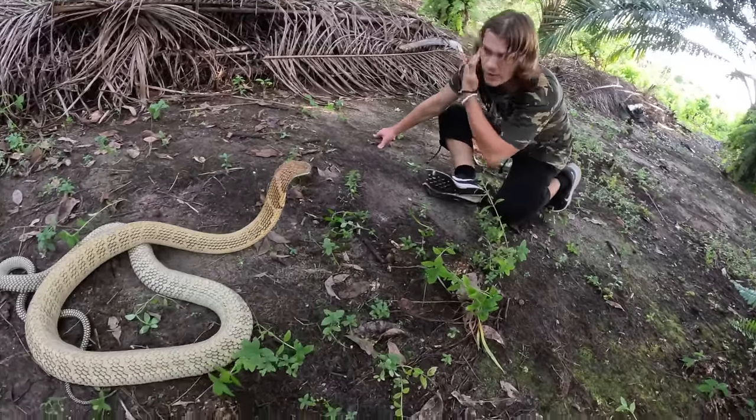What we're about to film right now is something that you do have to be extremely careful of out here in the jungles of Borneo. Luckily enough for me, this is actually a captive animal. And if I just put my hand underneath him, I'll lift him up. So this is the biggest species of crocodile in the world. Just another day in Borneo.